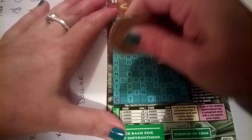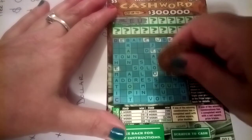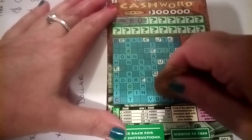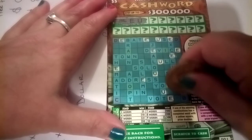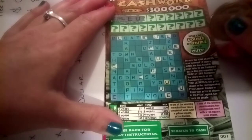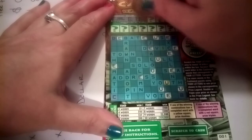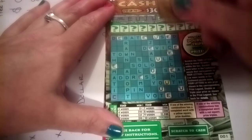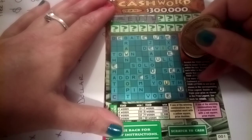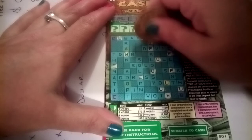E and U. So we have a U, an E, E, U, U, E. Get any more E's? And we have J and W. So we have town. And any more W's? No J. Oh, here we have a J here.